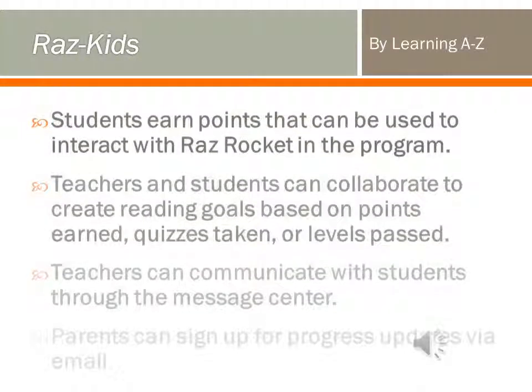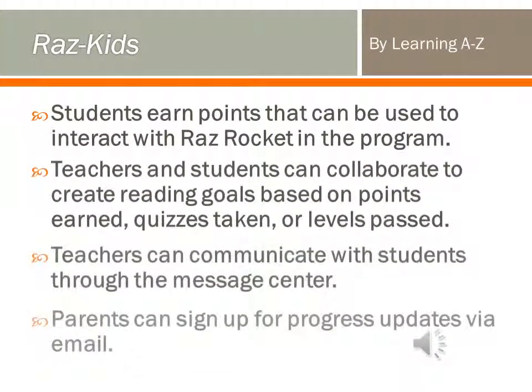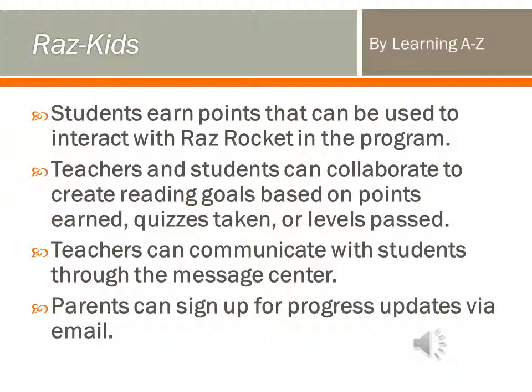Teachers and students can still work together to create manageable goals for reading and can communicate through the online program to discuss progress through a unique messaging system. Teacher and parents can sign up to receive progress updates through email as well as through logging in. In the Teacher's Corner, there is a very useful video library that has many brief tutorial videos to explore everything from creating a roster, assigning tasks and book levels, to reading the various reports available for monitoring student progress.